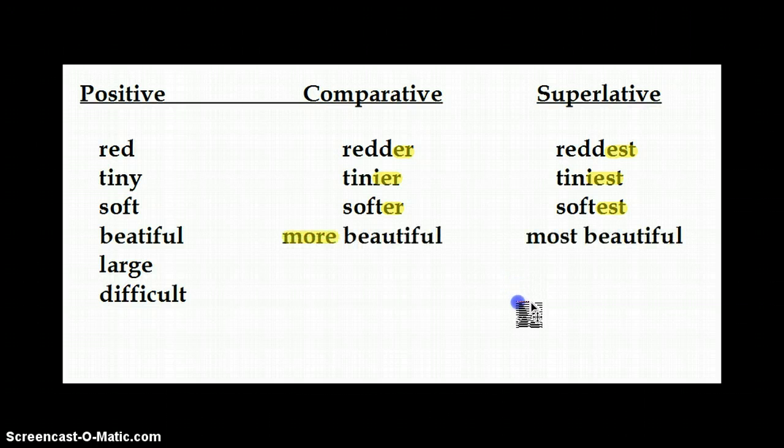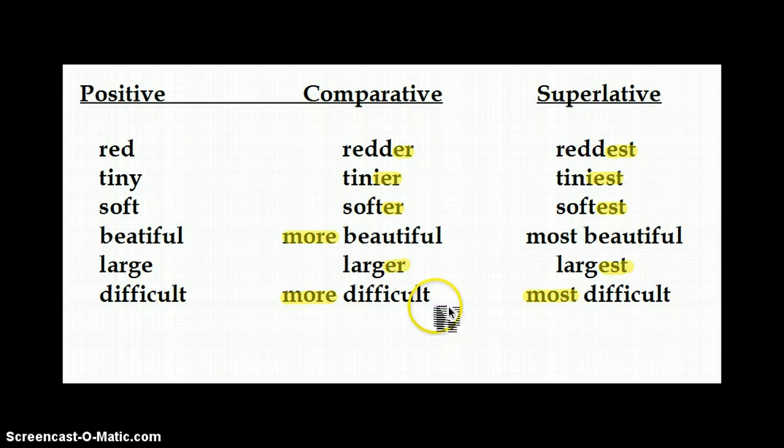Now we get to this one. We don't have beautifuler and beautifulest. We have more beautiful, most beautiful, because beautiful is 3 syllables or more. Beautiful. We do have just larger and largest. And then we don't have difficulter and difficultest. We have more difficult, most difficult. So Mr. Hayden's test was the most difficult I had. You'd be comparing my test to all of the other tests you took.